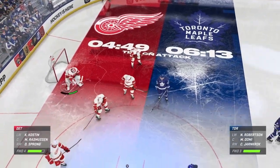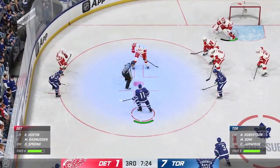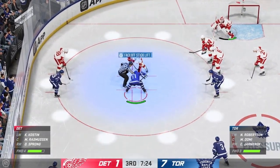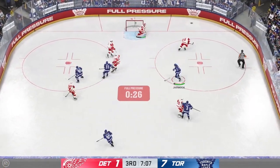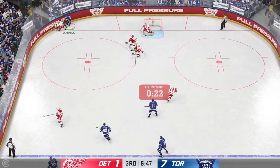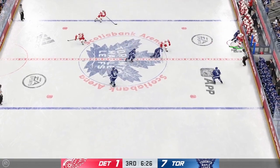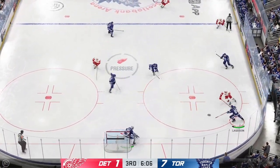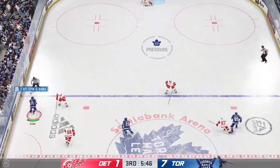The Leafs have shown no signs of slowing down here in this third period. Oh, big. Domi's won the faceoff here in the offensive zone. Detroit's got the puck along the wall. And he takes the dish. Constance lugging the puck. Play rolls on. The Leafs have it against the wall. And now it's to Domi.